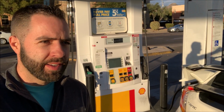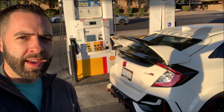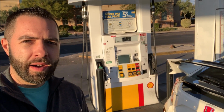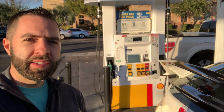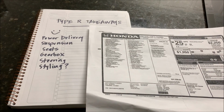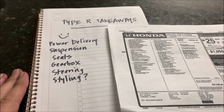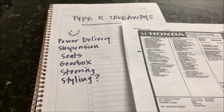It is my last and final day with the Type R, and I'm gassing this thing up before it goes away tomorrow morning. Gonna share with you guys some feedback here that was just jotted down on a notepad. Just some high points, low points, and overall takeaways about the car after 7 days. You ready for it? Let's dish out the final feedback. Type R takeaways coming at you right now. This is a quick checklist on some observations I had.